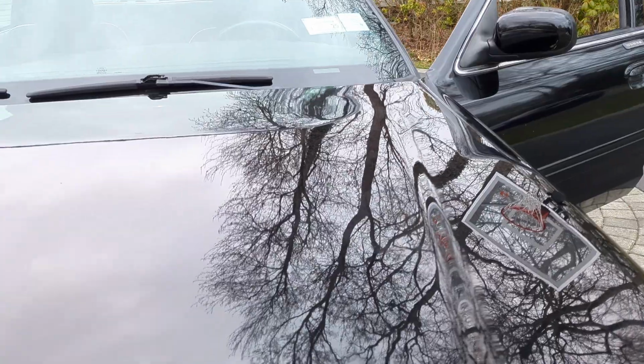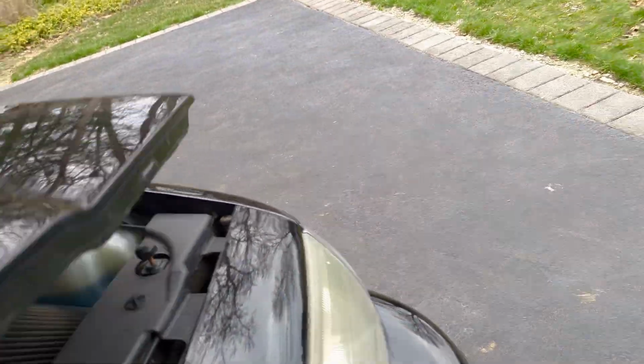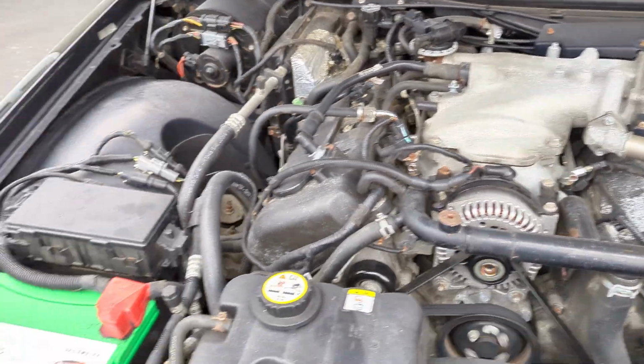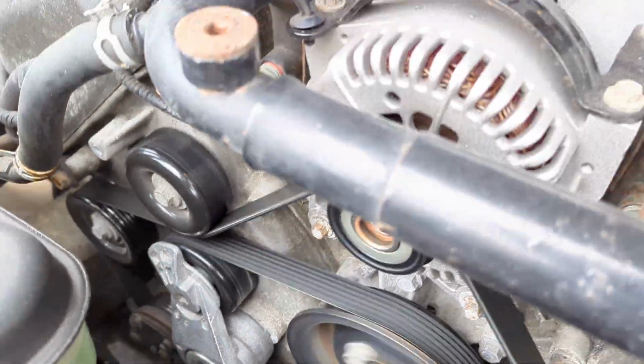Also has new starter, alternator, K&N air filter, brand new battery, tensioner pulley.